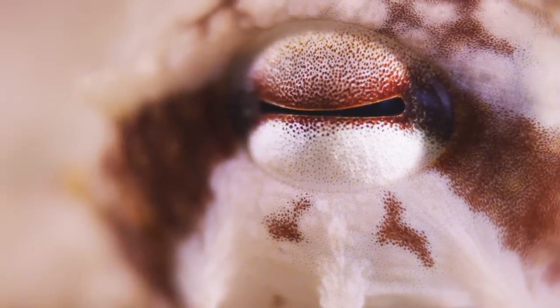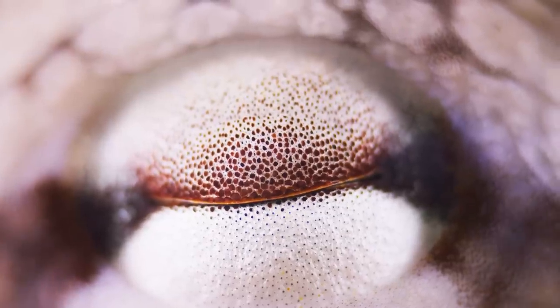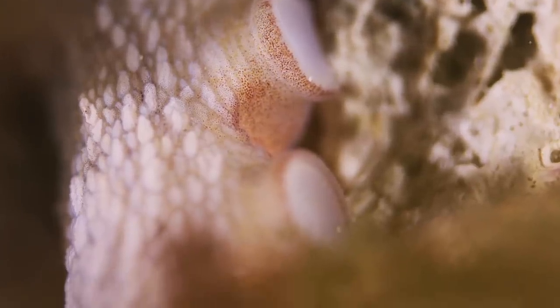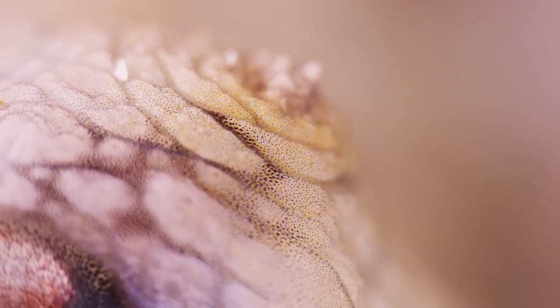Their eyes are built exactly like human eyes, although their field of vision spans almost 360 degrees. Their suckers are lined with millions of taste cells. They taste everything they touch. And they also have the rare ability to change the texture of their skin, blending in perfectly with their immediate environment.